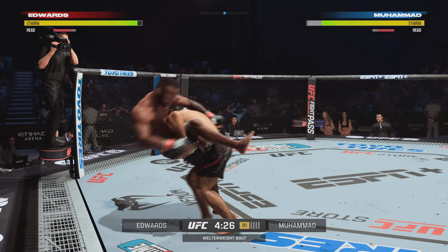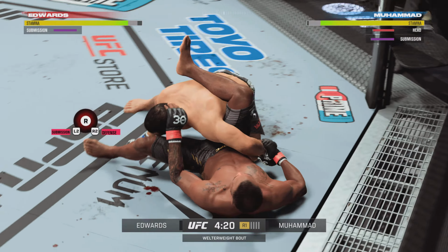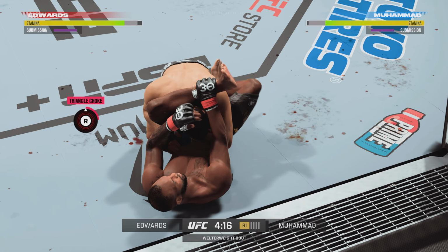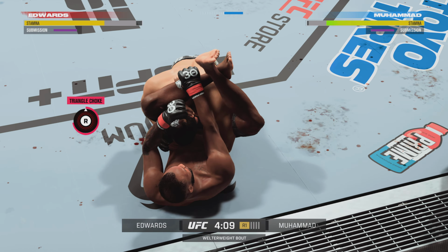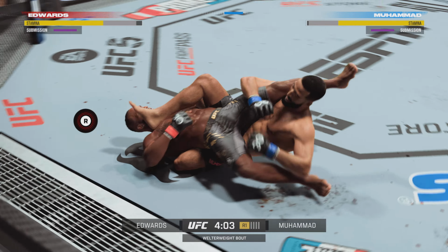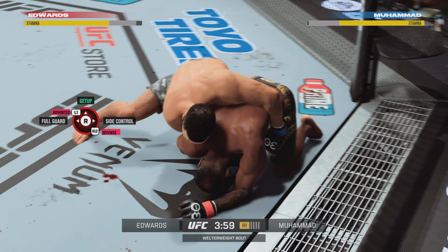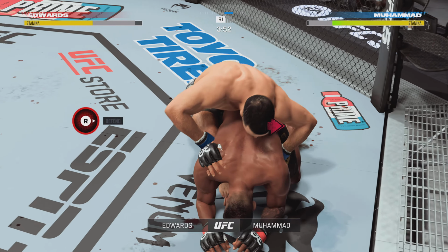You make me take a shot at great timing on that double leg. Beautiful submission attempt here. Oh, good technique there. He's got the triangle choke locked in. Good as that as he gets out. That is great submission defense, keeping everything short and not allowing his opponent to get the submission victory.